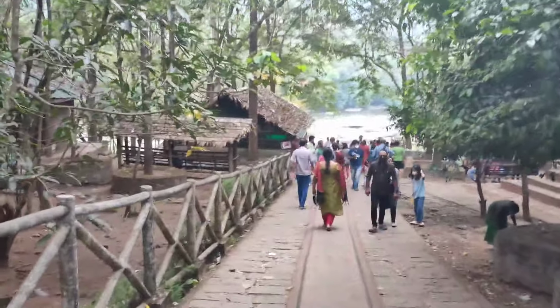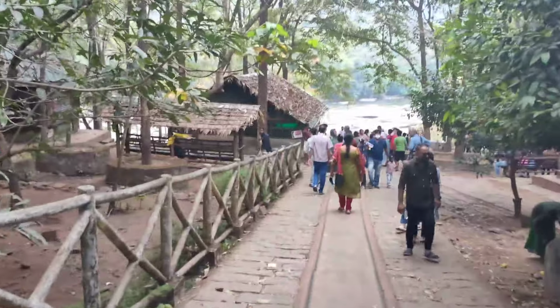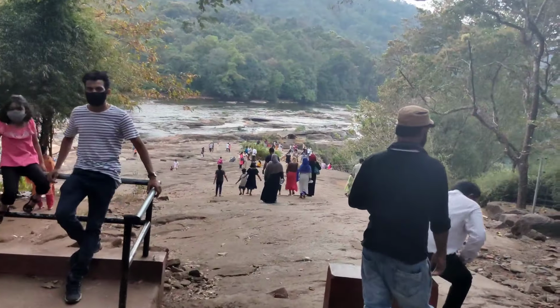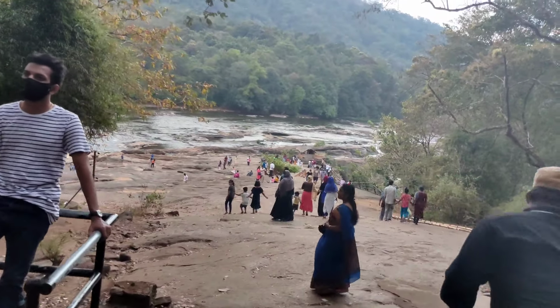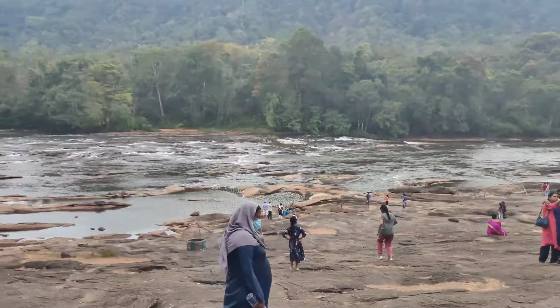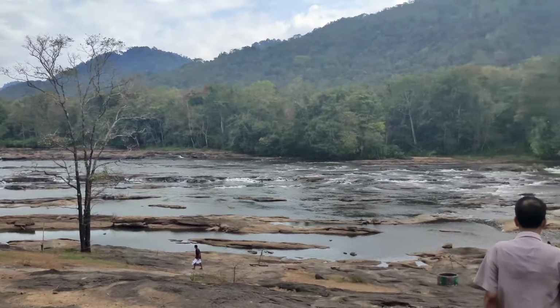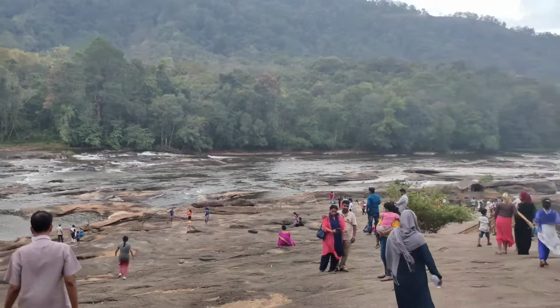In fact, it was a long walk from the gate to the falls. So let's walk closer to the falls to enjoy its real beauty. Gentlemen, just have a look at this. Whoa! This is Athirappilly Falls.